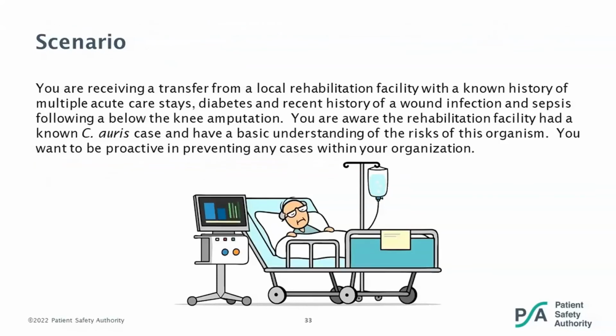So now going over a scenario. Suppose you come into work and you find out that you are receiving a transfer from a local rehabilitation facility with a known history of multiple acute care stays, diabetes, and a recent history of a wound infection and sepsis following a below-the-knee amputation. You're aware that the rehab facility this patient's coming from had a known Candida auris case, and you have a basic understanding of the risks of this organism, which hopefully you'll have after the presentation today. So you want to be proactive in preventing any cases within your organization.